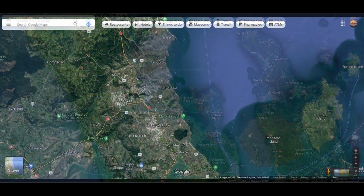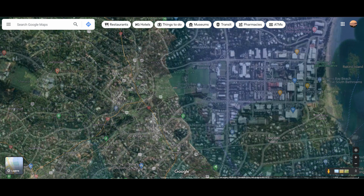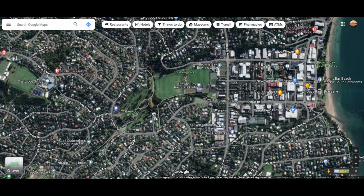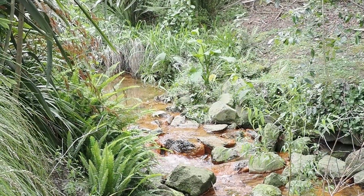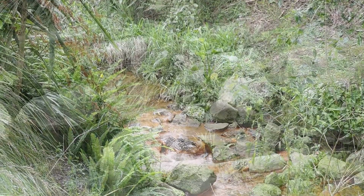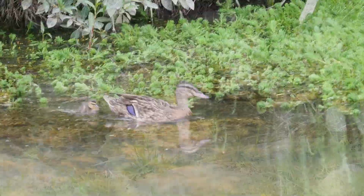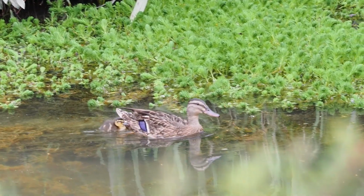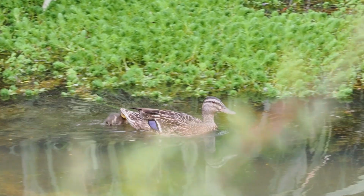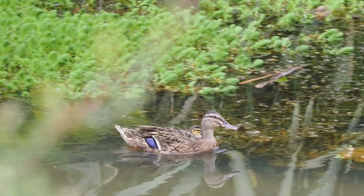Tai Altea Creek runs through Sherwood Reserve in Browns Bay. The creek was daylighted a few years ago. The concrete culvert was removed and a natural stream bed was recreated. In addition, a pond was turned into a wetland. This work was done to encourage shortfin eels, banded kōkōpū and inanga, as well as birdlife.